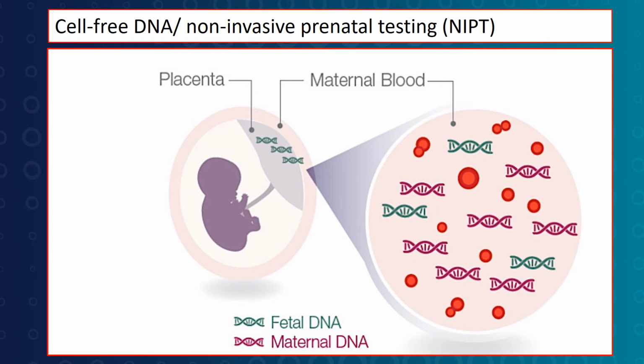Cell-free DNA, or NIPT, is also a simple blood test from the mother's arm. During pregnancy, small fragments of DNA are shed from the placenta into the mother's bloodstream. Because the baby and the placenta develop at the same time, most often the placenta's DNA reflects the baby's DNA.